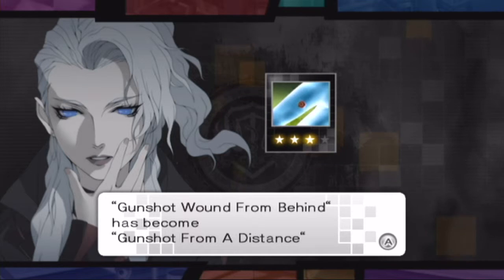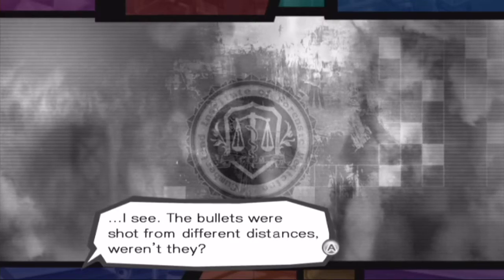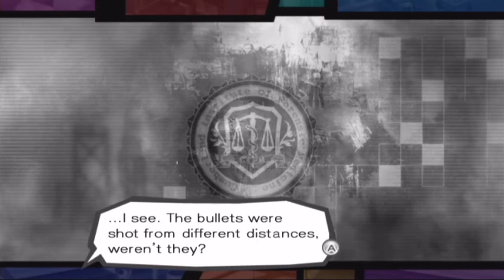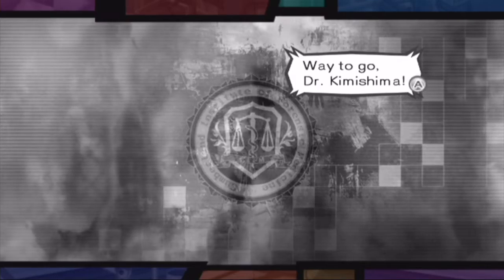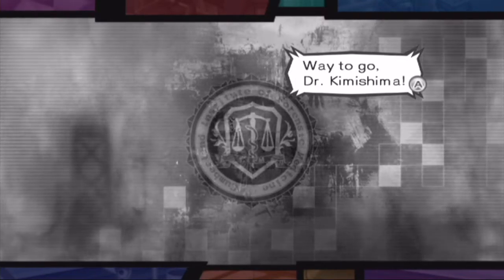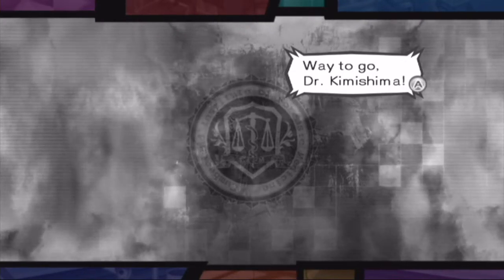I don't know. I guess it would probably make a difference depending on how much force the bullet had left in it. I see. The bullets were shot from different distances, weren't they? Yeah, the first one seems like it would have been... I don't know. Like, we know the one with the hand was very close range, but the other one seems like it may have been a shot taken at Rosalia as she was running away from a distance.